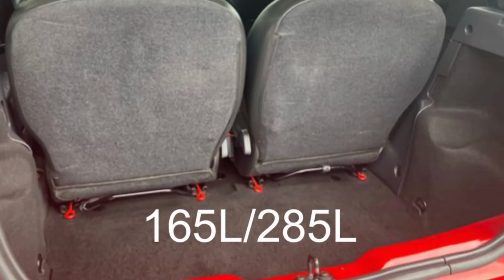When it comes to the practicality, the two rear seats can be adjusted so they can go forward and back on their separate means. Which means if you have them all the way back for passenger comfort, the boot is 165 litres, which is about average for that kind of car. And if you push the seats forward, as if people have no legs, then it goes to 285 litres, which is quite big.